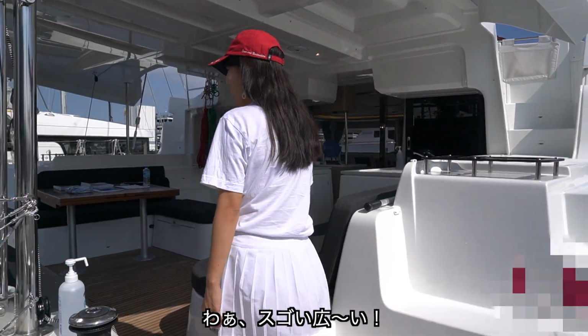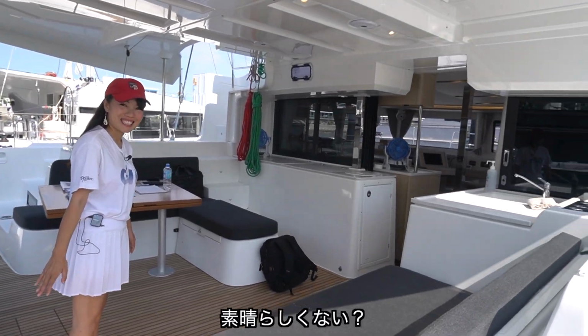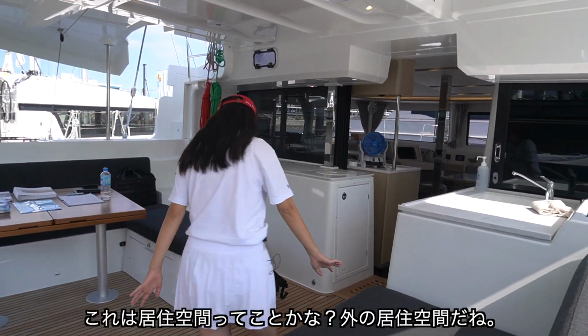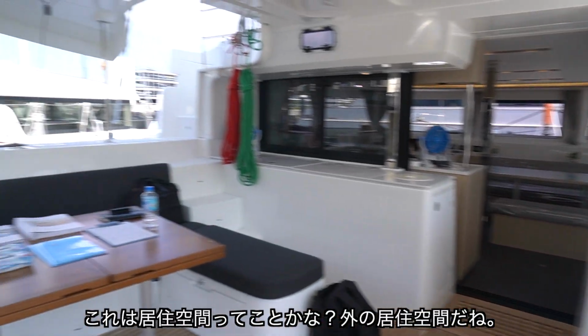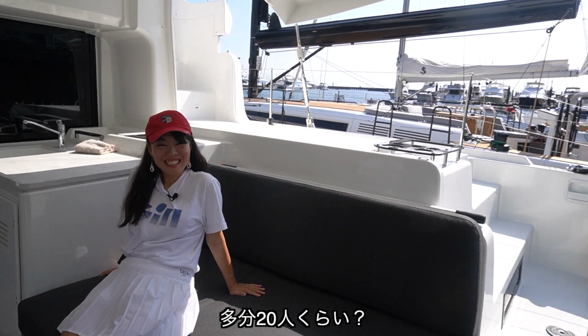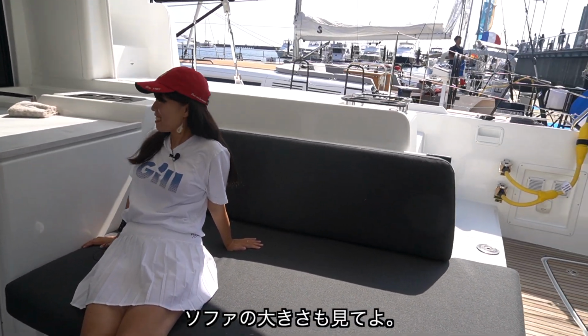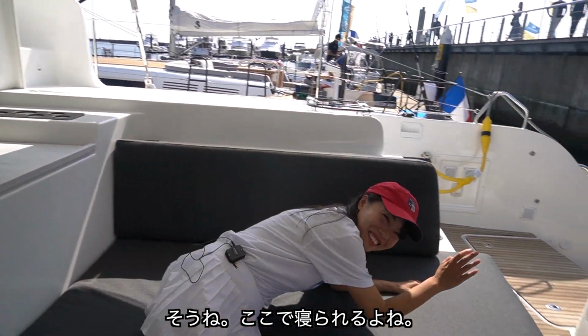Wow, it's so spacious here. Isn't it amazing? These are what, the living quarters? The outdoor living quarters. How many people can we have here? Maybe 20. Wow, it's a big party. Check out the size of these sofas. I can sleep here.